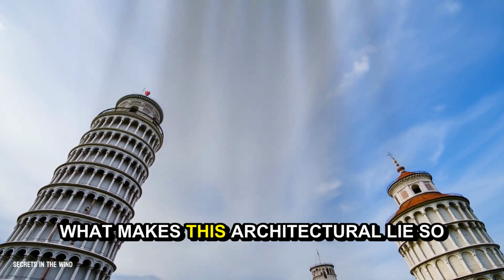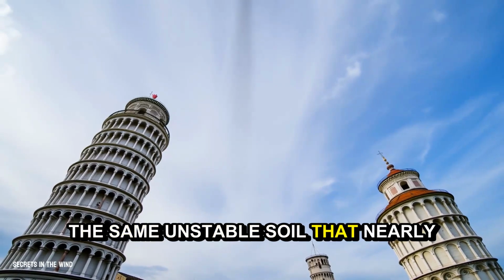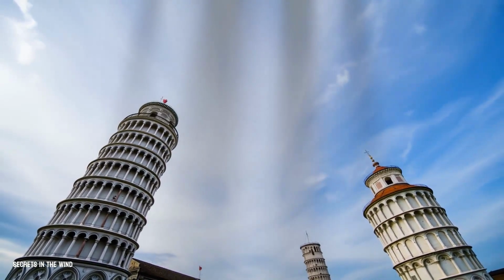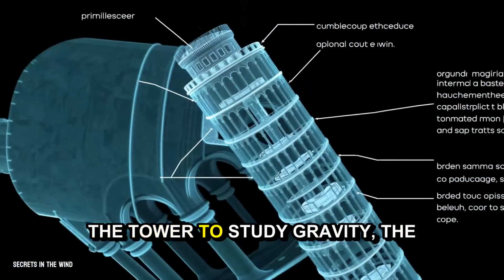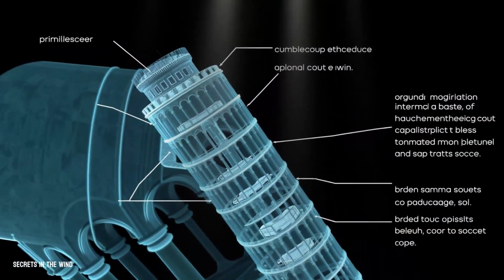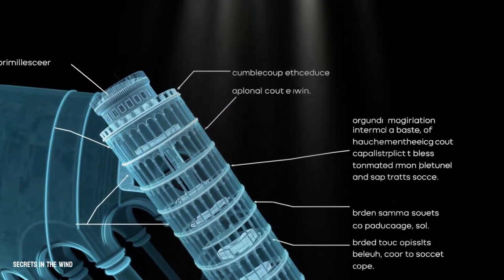What makes this architectural lie so enduring is how it turned weakness into legend. The same unstable soil that nearly doomed the tower became part of its mystique, proof that Pisa could build where others couldn't. When Galileo supposedly dropped weights from the tower to study gravity, the story spread not because of its scientific merit, historians doubt it happened, but because it reinforced the narrative of Pisan ingenuity triumphing over nature's laws.